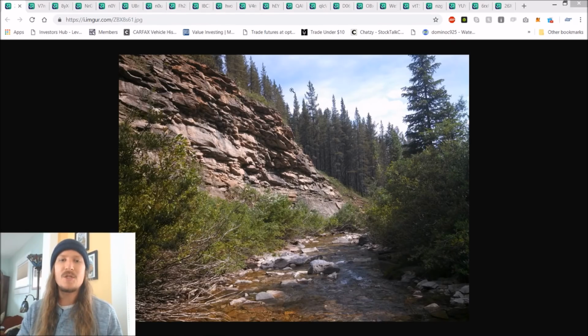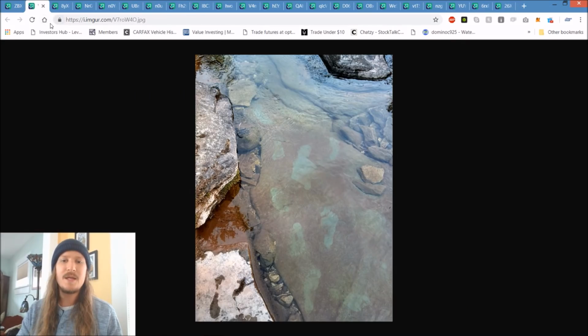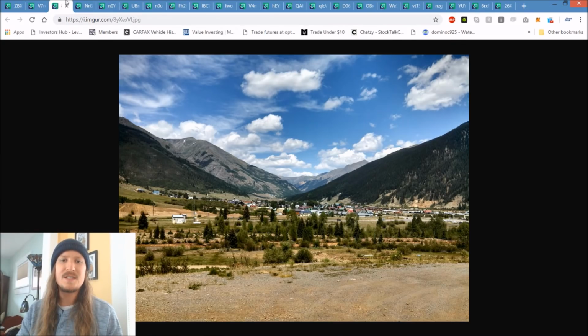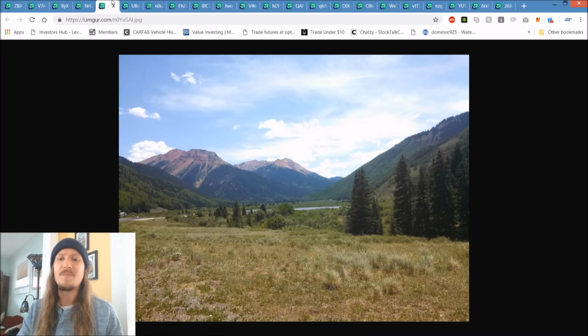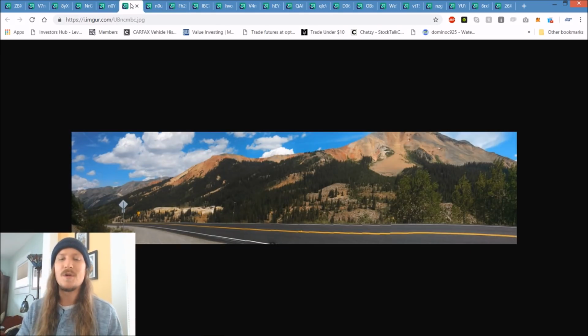So headed that way, just some more campsites along the way, leaving some footprints and some towns. This is Ouray and Silverton that I was going past. Just some really cool small little towns nestled in the heart of some huge mountains with some really cool roads going through them. And there's so many pull-offs and so many views. It's hard to stay concentrated when you are new to Colorado and it's just these massive scenic views all around.